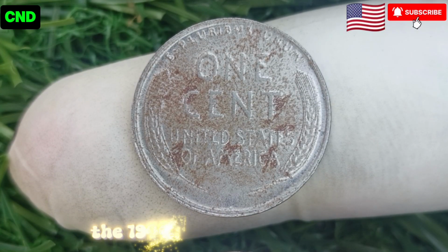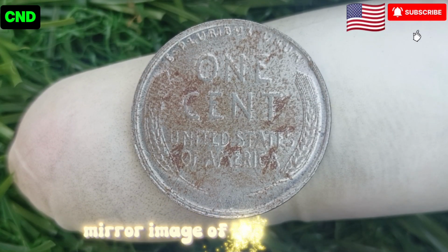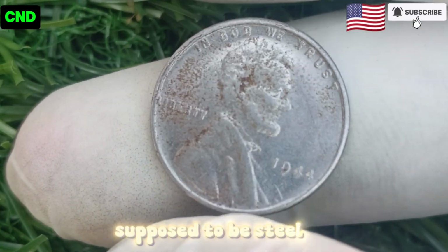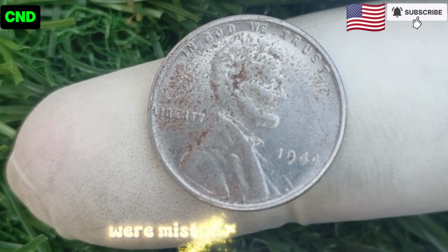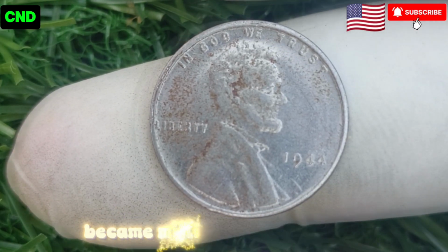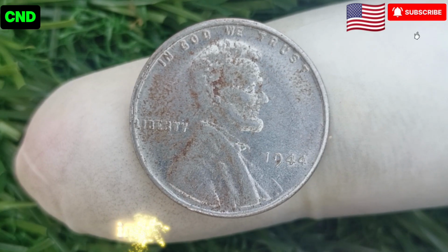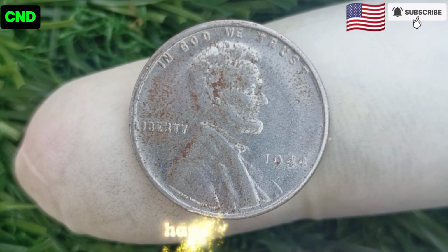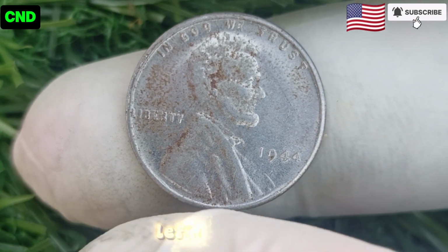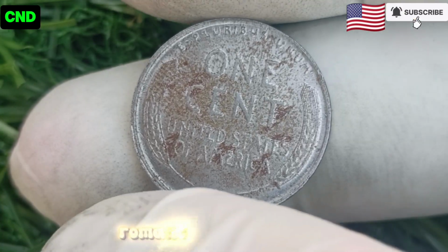The 1944 steel cent is the mirror image of the famous 1943 copper penny. In 1943, pennies were supposed to be steel, but a few copper blanks were mistakenly used. Those 1943 copper cents became million-dollar coins. In 1944, the opposite happened. Pennies were supposed to be copper again, but a few steel blanks were left behind. This symmetry adds to the romance of the coin.